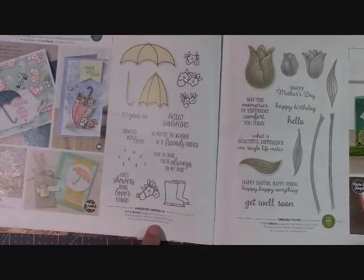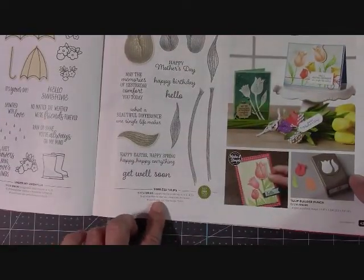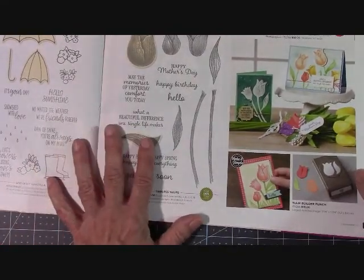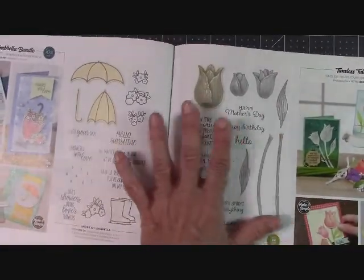Under My Umbrella is staying, and I believe that this is one that is going to stay in the bundle. Timeless Tulip staying, and don't quote me, but I think this one's staying. I think these two are staying in the bundle, and you're still going to get the 10% off. But don't quote me on that. I think they are.